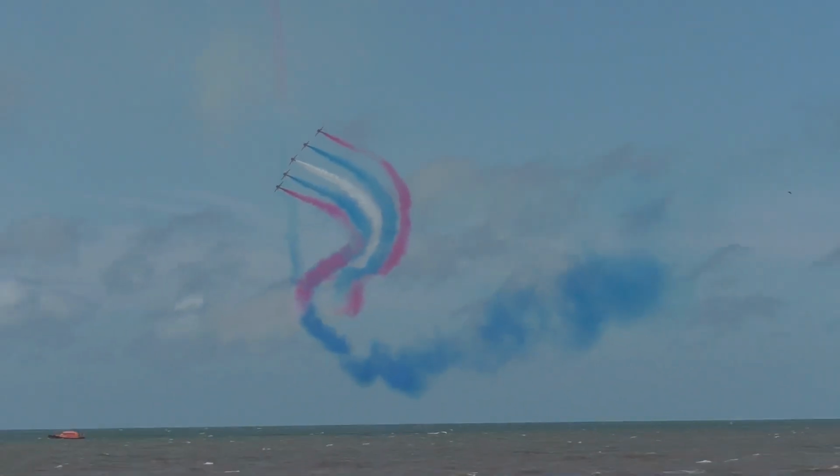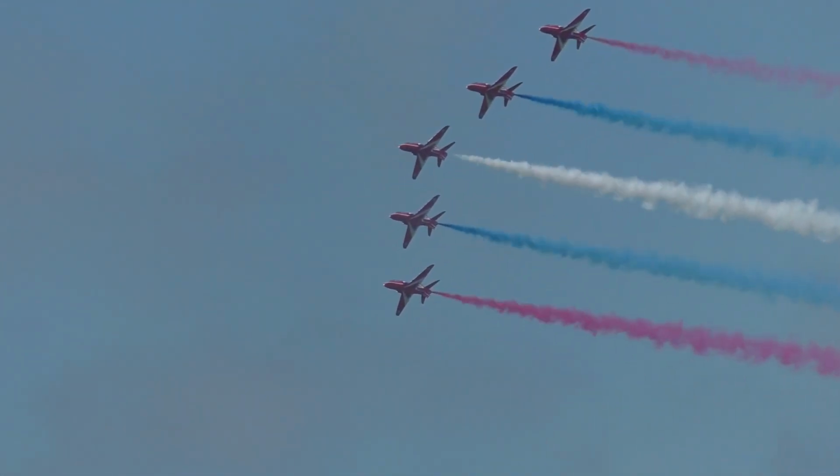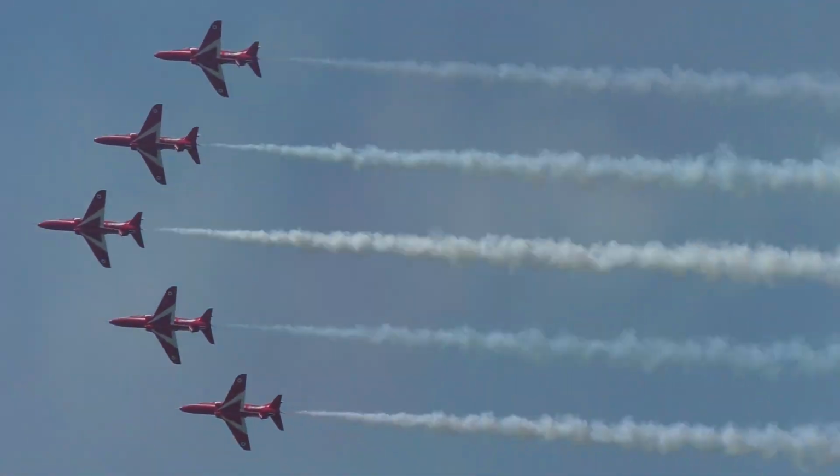Red 9 climbing high, smoking the red, the white and the blue on his vertical climb, as Red 1 brings Enid around to the right. Red, white and blue, you can see it again, very common for the Red Arrows.